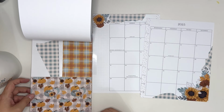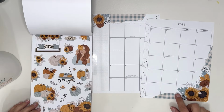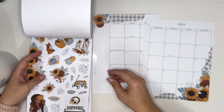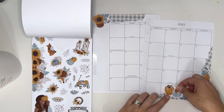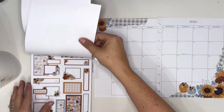All right, so let me add something in here because I don't like how that kind of was sticking out there. We don't have any pumpkins down there. Maybe we could add in a little set of pumpkins like that. That's cute.